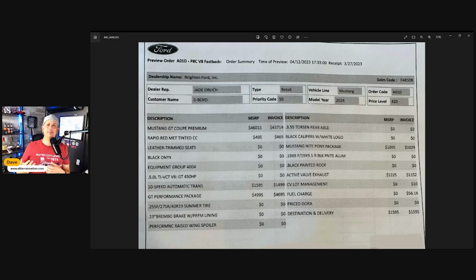After I did my order with the dealership, they give it to their order manager, who submits the order and schedules it. This is what I got back. It gives you all the sales codes. Here's the dealer rep. Here's me, D. Boyd. My priority code, which, remember, I know a lot of people freak out about these priority codes. They don't necessarily mean anything. Each dealership can use those priority codes differently. So don't ever stress out about, well, I got an 18 or I got an 11, 12. Talk to your dealership about it.